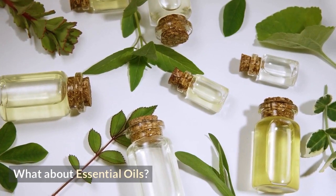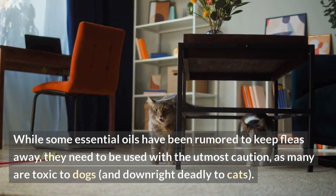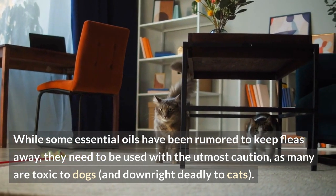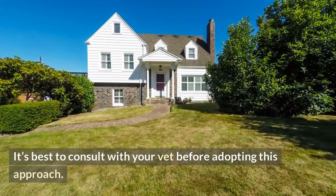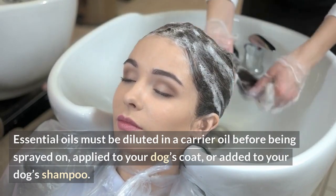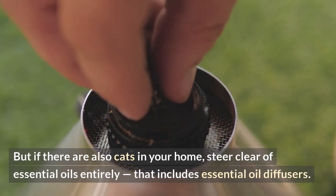What about essential oils? While some essential oils have been rumored to keep fleas away, they need to be used with the utmost caution, as many are toxic to dogs and downright deadly to cats. It's best to consult with your vet before adopting this approach. Essential oils must be diluted in a carrier oil before being sprayed on, applied to your dog's coat, or added to your dog's shampoo. But if there are also cats in your home, steer clear of essential oils entirely. That includes essential oil diffusers.